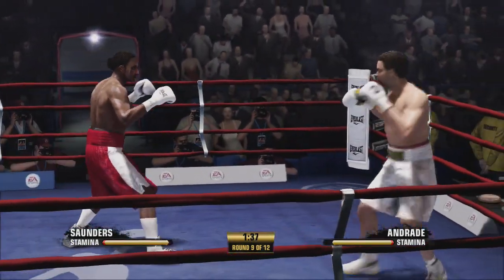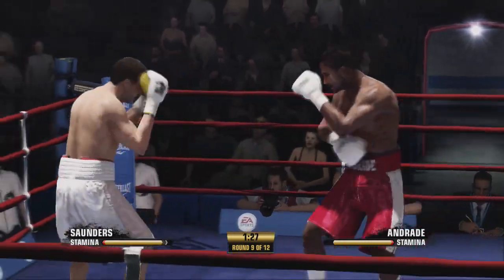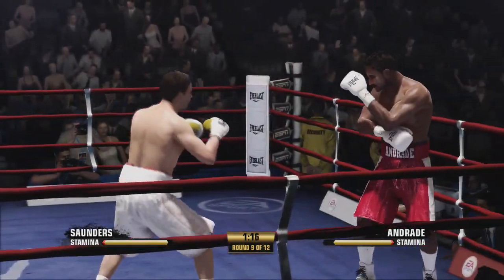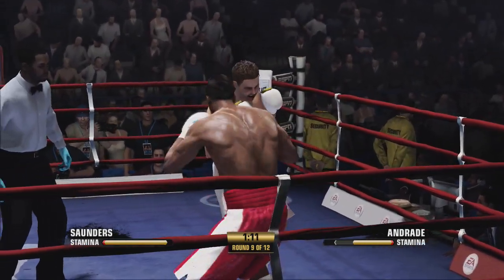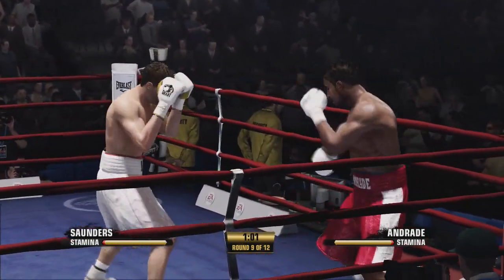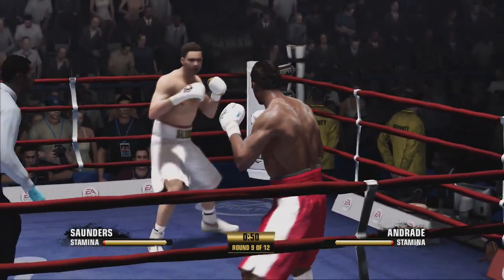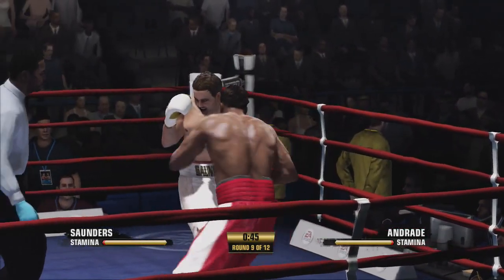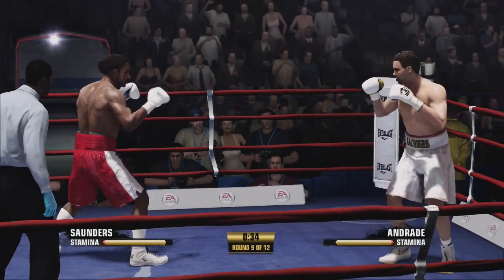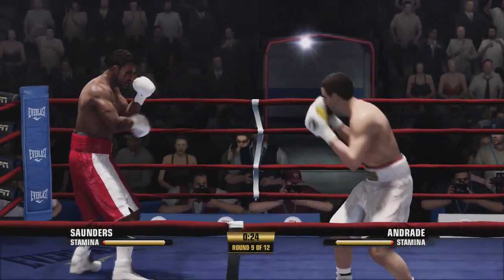Scored well upstairs with the right hand. Halfway through the 9th round. Great movement to get away from those punches. Good looking uppercut that time. Little head hunting with the left.